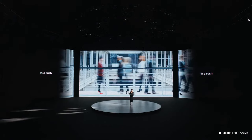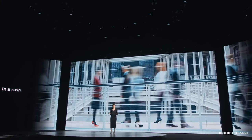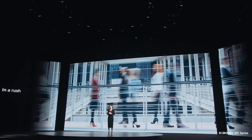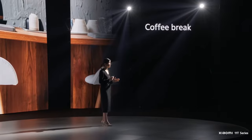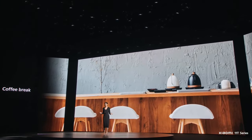Or in those busy, hectic days when you're in a rush between meetings at work, Xiaomi Hypercharge means no important messages or tasks will be missed. It charges so fast that a quick coffee break will have your phone all juiced up in just minutes.